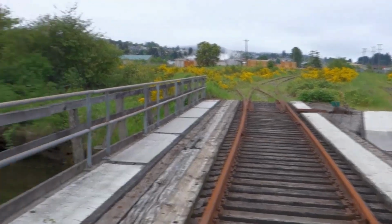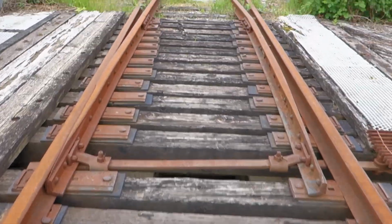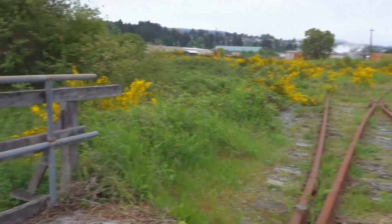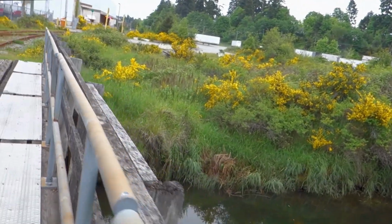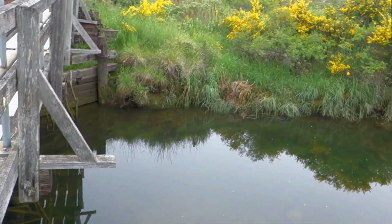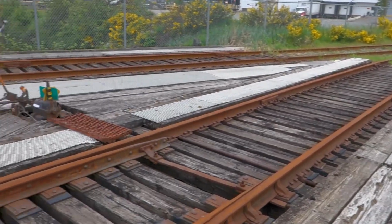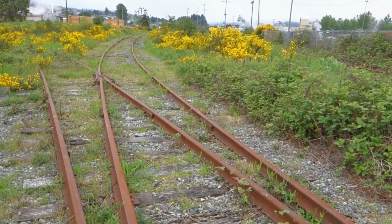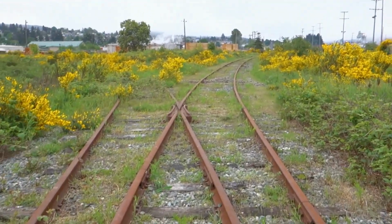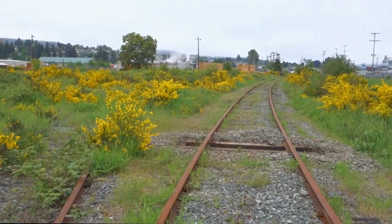Okay, time to head back. Here's the Dry Creek. Stringers. I think this is just a straight bridge. Nope, there's a couple of piles there, so it's a timber pile trestle. And here, if I go to the left, that's the Y, and I'll go straight, and this is what I'll call the through line.